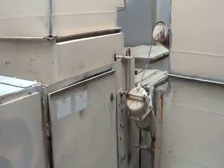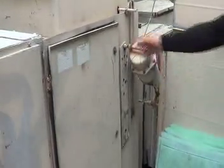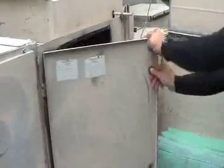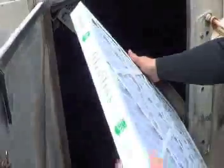This is a typical V-bank application. We open up the access door, and here are the sliding tracks, and here are the coils. These are pleated filters, the most commonly used filters in the market, and have been for the better part of 3 decades. They are cardboard frame filters which slide into their tracks one at a time.